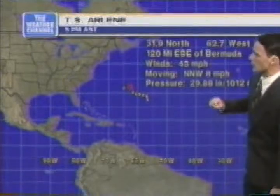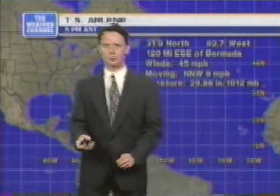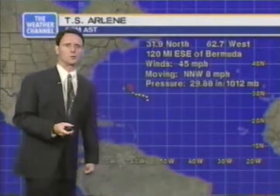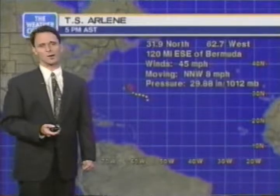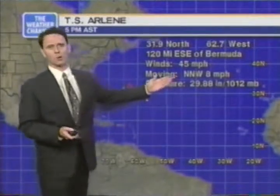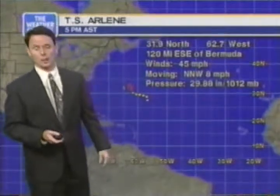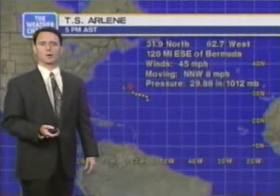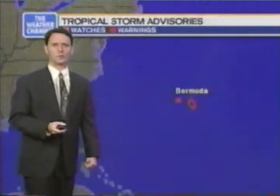Now, as of the 5 o'clock advisory, the center of Arlene at 31.9 north and 62.7 west, about 120 miles to the east-southeast of Hamilton, Bermuda. Top winds again 45 miles per hour. And the movement now to the north-northwest at 8 miles per hour. We have seen that shifting more northerly as the day has worn on. Pressure at about 1,012 millibars. And by the way, the Hurricane Center will send an aircraft in there to investigate this evening.